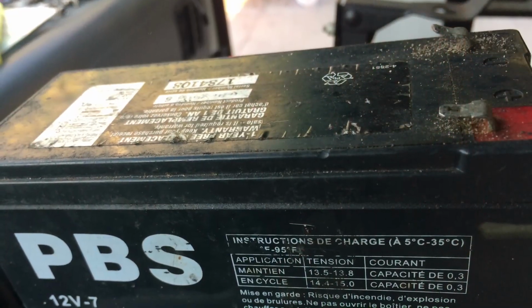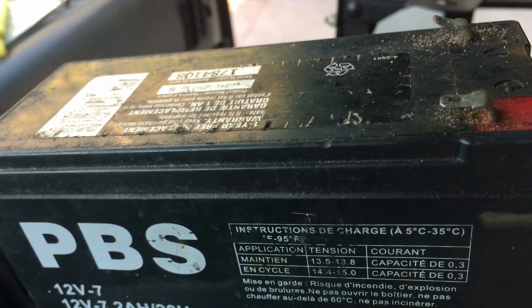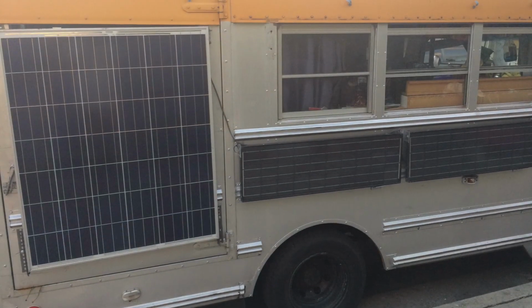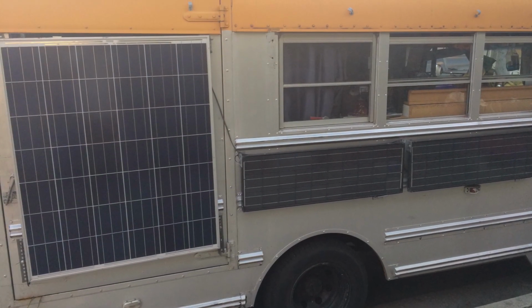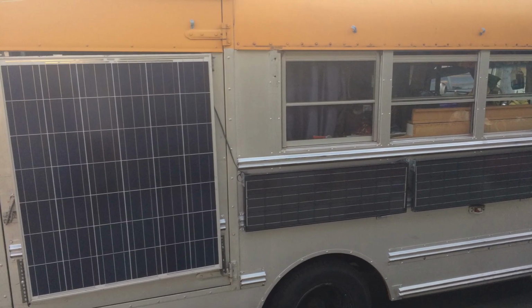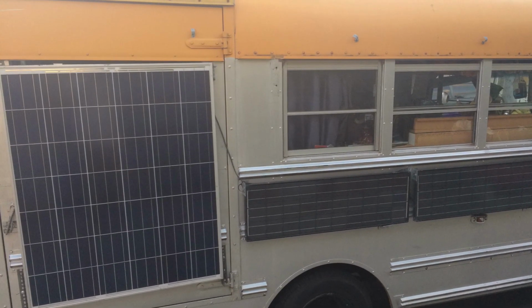4 of these plus a charger cost me $140-ish, which by themselves will not run any of the stuff I mentioned. I also have 240 watts of solar power that's only really useful because I drive 1,500 miles to California to be in the sun during the winter.